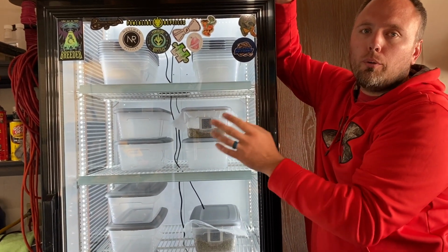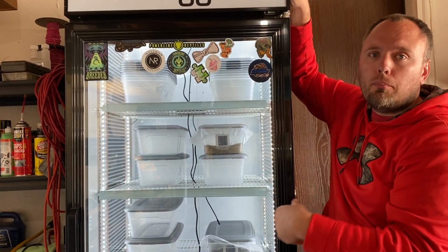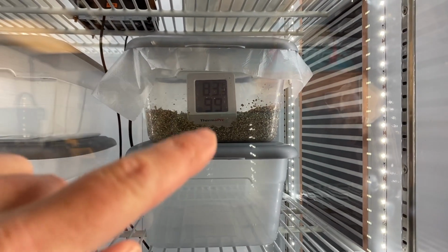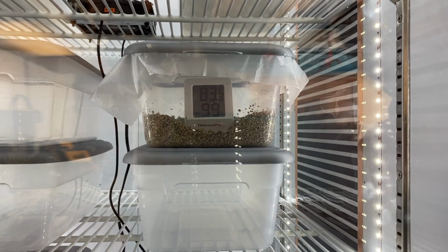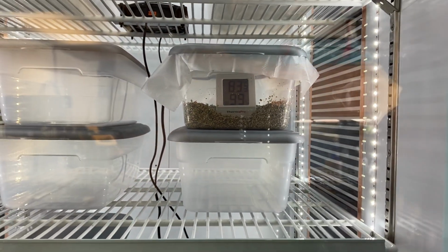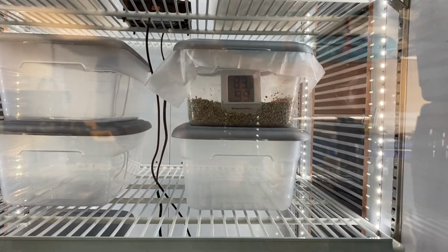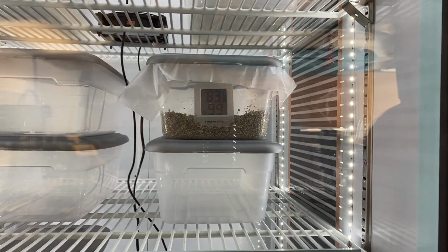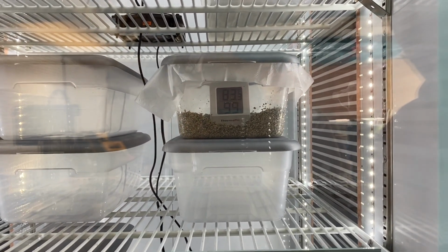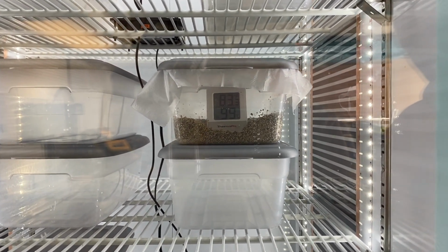Our humidity, we want to keep between 90 and 100%. It's not hard because the press and seal is going to keep in the humidity. That's why we use it. As you can see already, the temperature is steadily climbing and the humidity is already optimal for what we're looking for. With the humidity, the main thing is you do not want the eggs to dry out. And that steady temperature, as I said, is to prevent birth defects, because a lot of birth defects that happen are due to fluctuating temperatures.